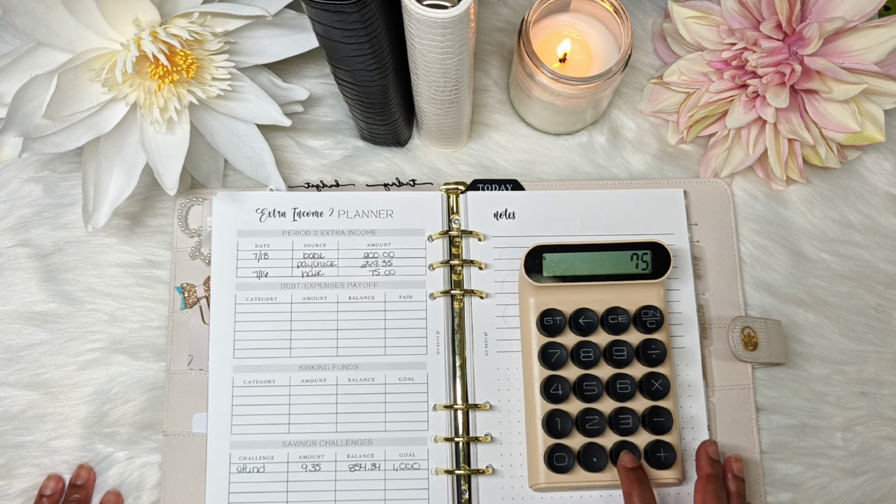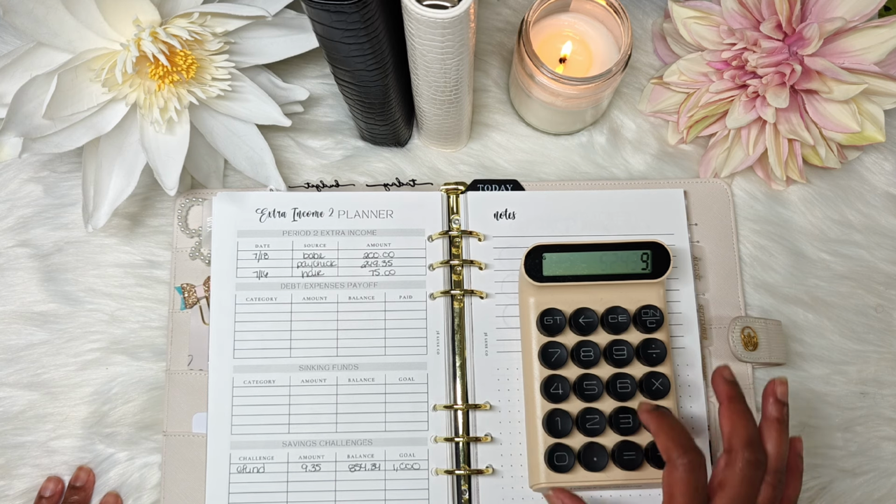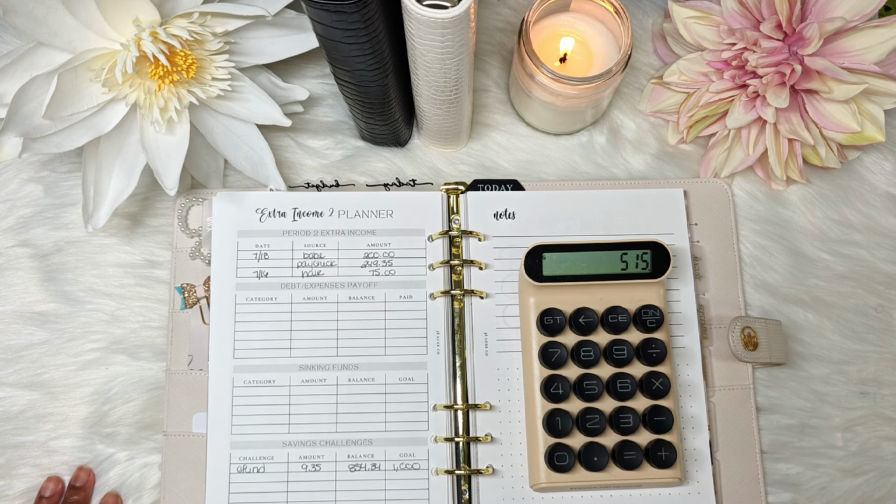So I'm going to add in that 75. I'll have that on today. Actually, it should hit. So it hasn't posted yet. I did check that. So we really have $524.35. I'm going to go ahead and deduct out the $9.35. So $515, I need to plan out where that money's going.